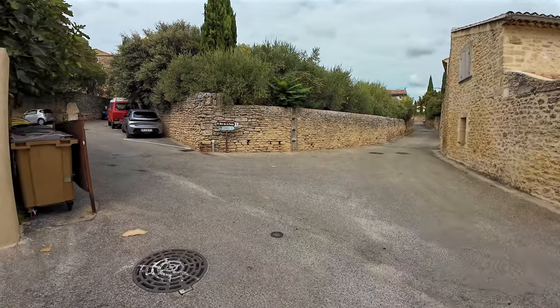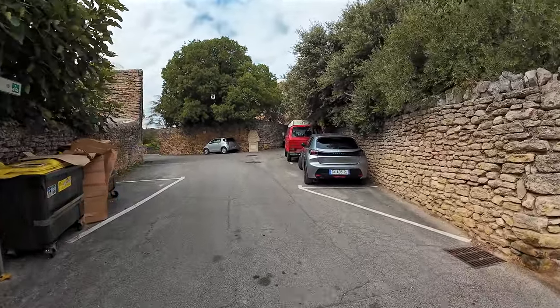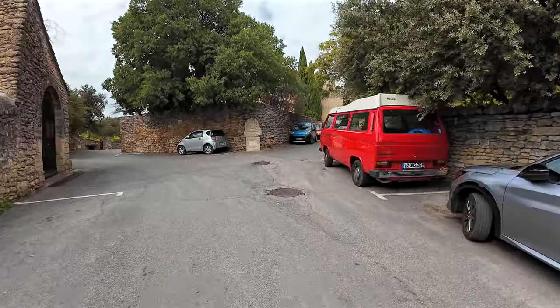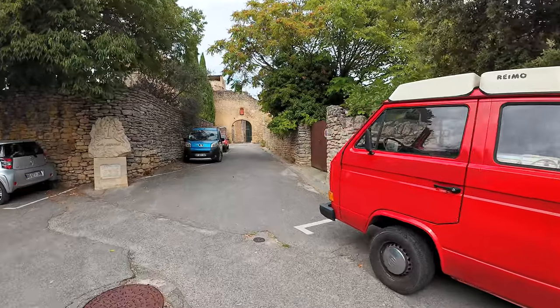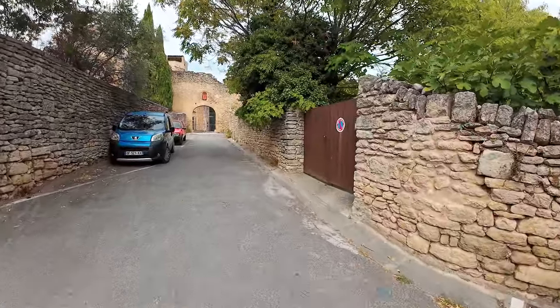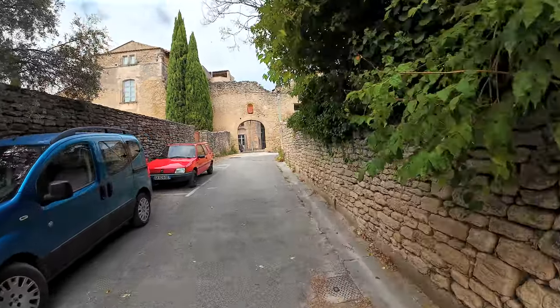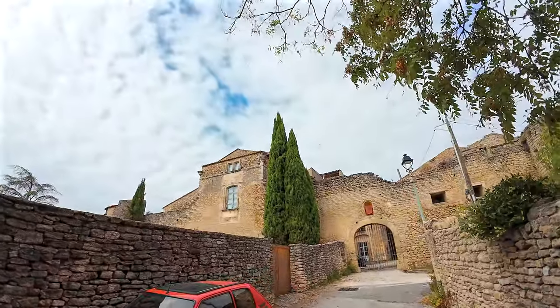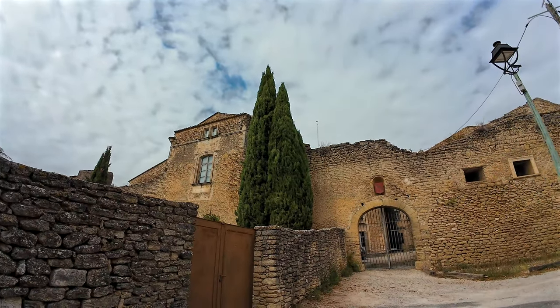Let's now head towards the castle. The castle of Cabrières was built in the 11th century by the Adhémar family, who are the Viscount of Cavaillon, that is the first hereditary counts of Orange. Then in the 14th century, it passed to Henri de Chiabot. His daughter Laure was born in 1314, and some historians claim she could be the legendary Laura of Petrarch. To learn more, read my blog post about Fontaine de Vaucluse.